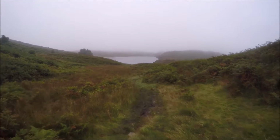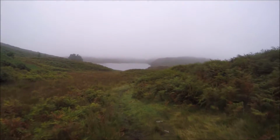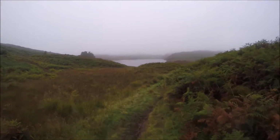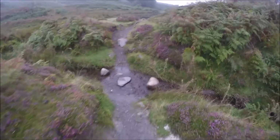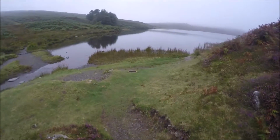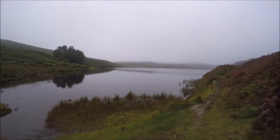Right, well guys, that climb was well worth it, because as you come over the top, this is what you're rewarded with. This is Beacon Tarn. What a gorgeous little view early in the morning. Well guys, welcome to Beacon Tarn.